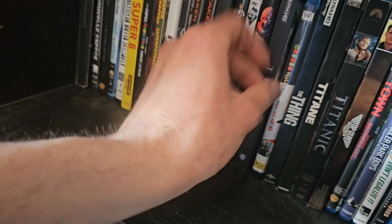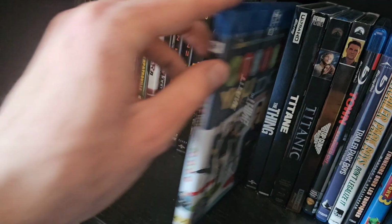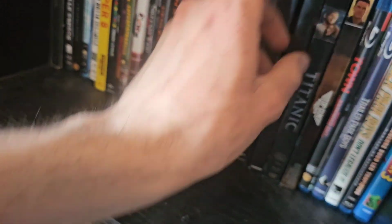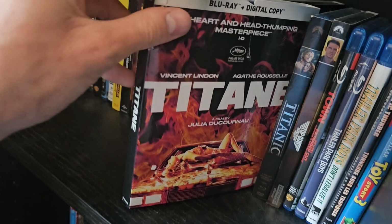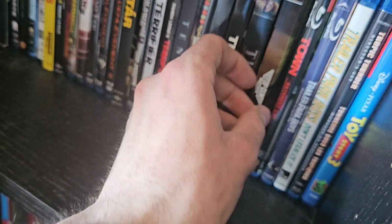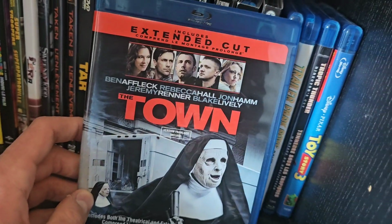Tenet on 4K. That Thing You Do. Great movie. The Thing, the original on 4K. Tenet. Titanic. Top Gun: Maverick on 4K. I have the first Top Gun on Blu-ray and the Steelbooks, which we will get to later. The Town.